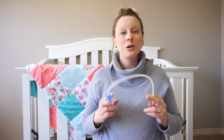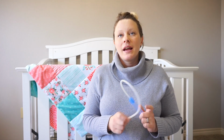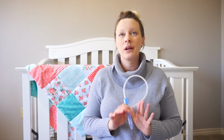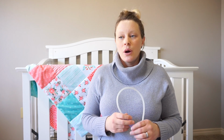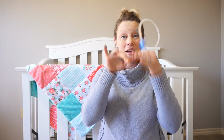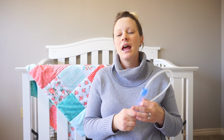My next newborn must-have is the Nosefrida. Like I was saying earlier, Maverick had a big problem with acid reflux. He would sometimes stop breathing, and that lasted up till about 3 months. He would get vomit, but it would come out his nose and he couldn't breathe, and it was a very, very scary situation, especially for my husband. I use this a ton.